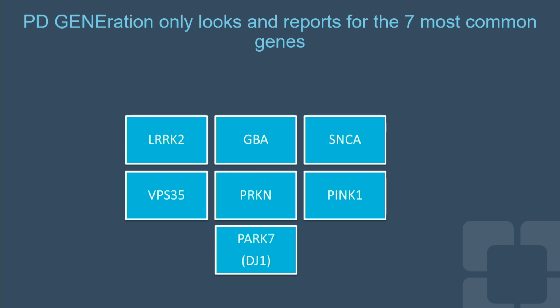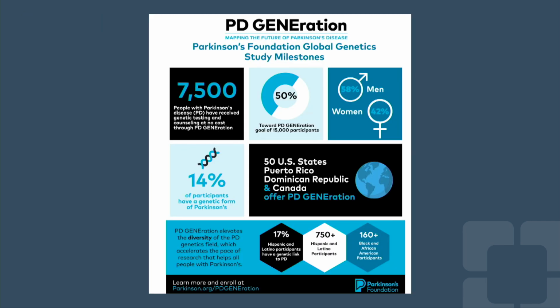So just because you're negative doesn't mean that you don't have a genetic form, but it means that you don't have one of the common ones, which are these 7 that I put in here. And you can see here that they've already done this in 7,500 individuals with Parkinson's disease across the United States, and 14% of them had a genetic form of Parkinson's disease.